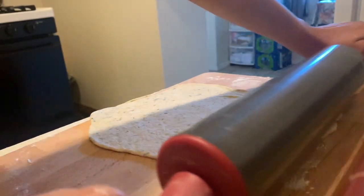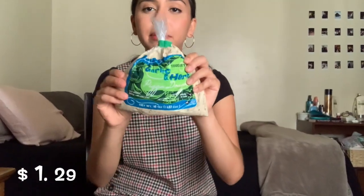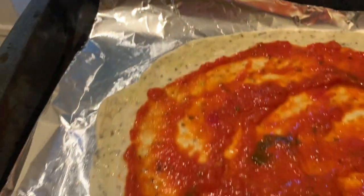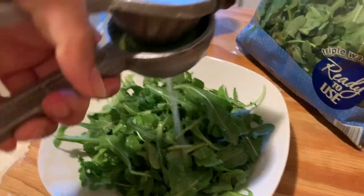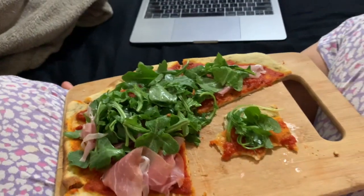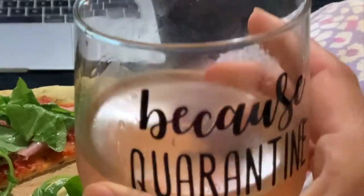I have loved the Trader Joe's pizza dough. They have a regular version, but I think my favorite is this garlic and herb flavor. And I have been topping it off with some prosciutto and arugula. And I like to toss the arugula in lemon juice, garlic powder, salt, and pepper.